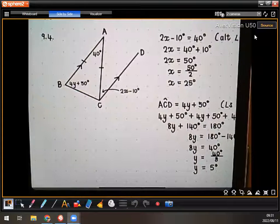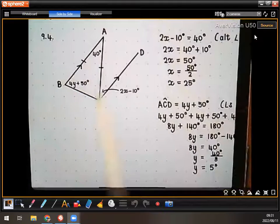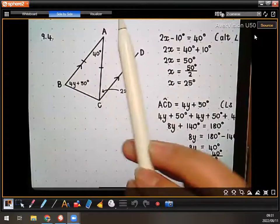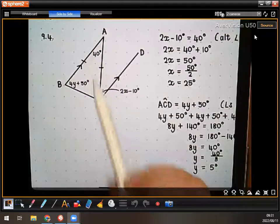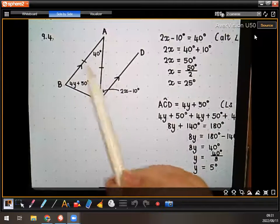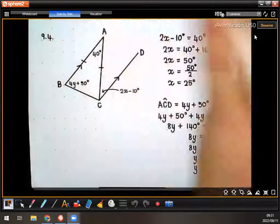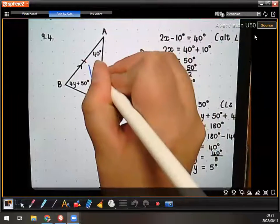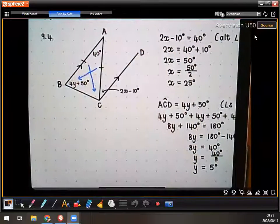Now, if you're solving for x first, let's just look at the diagram for those of you that didn't get to this question. We have triangle ABC. You can see that it's an isosceles triangle, right? So if you want to, you can do your little arrows. So that angle is going to have to be equal to that angle. Okay, we might need to use that later on. So I'll write it down if you have to.